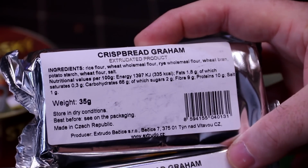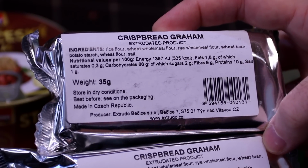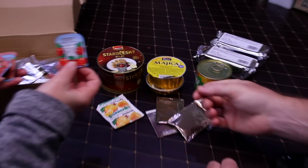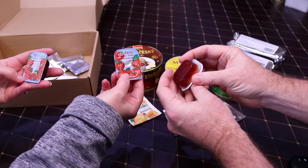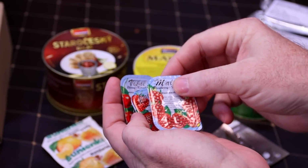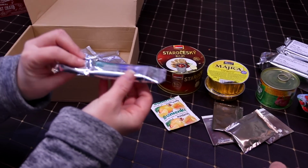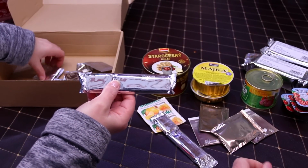This is flour, rye, wholemeal flour, wheat bran, potato starch, wheat flour. Cherry jam. Okay, you see. Strawberry jam. And raspberry jam. Okay. I'm guessing this is like chocolate. Crisp chocolate bar. Probably the same thing right here. Yep.